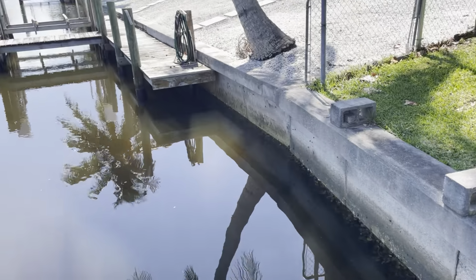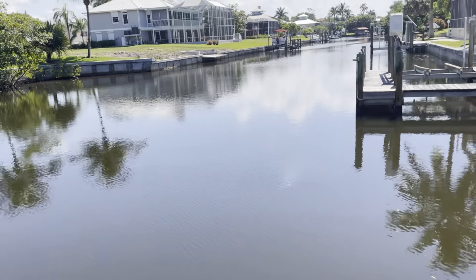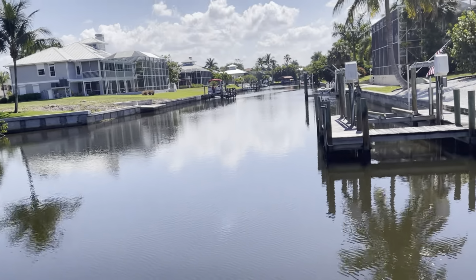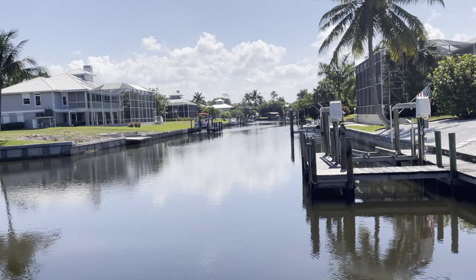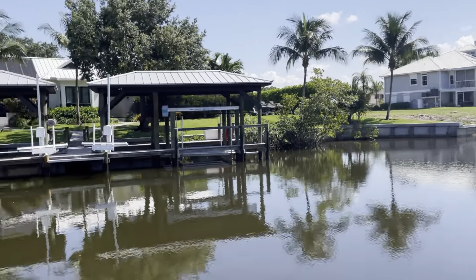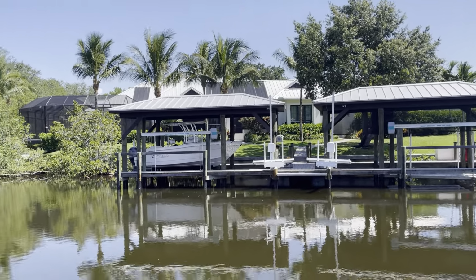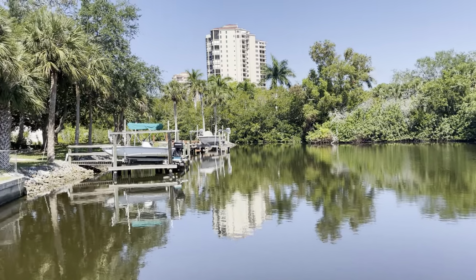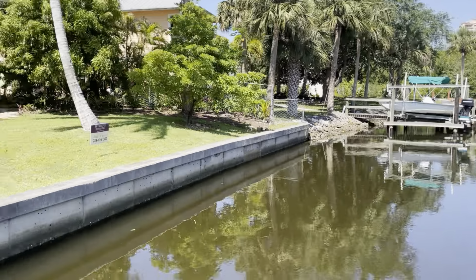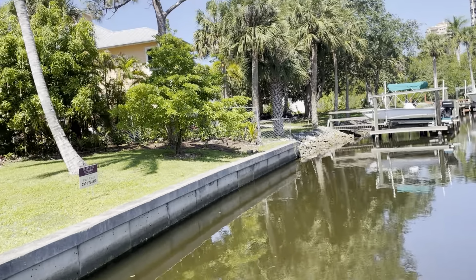See some little crabbies. You usually get a pretty good idea of how deep the water is by some of the other boats on the canal, and there aren't a lot here that I can see. That's going back towards where it'll thin out. So that's one right across the street. Got a nice lift and boat, the row below, and then that's where it turns right there, and then it opens up on that other side. So you can see the seawall all through here. I'm standing on the dock.